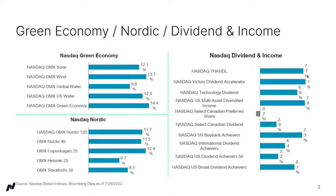Given the changes that we are seeing, the new climate and tax deal that was announced, called the Inflation Reduction Act of 2022, is likely to act as a tailwind for index performance going forward.